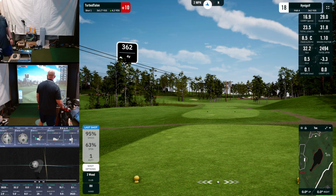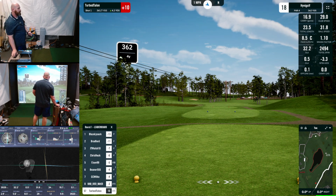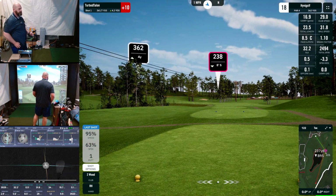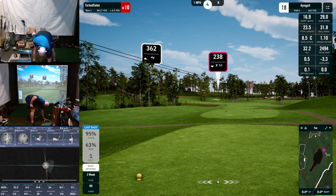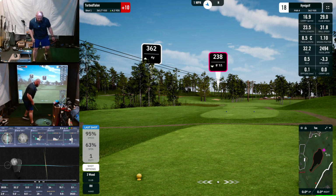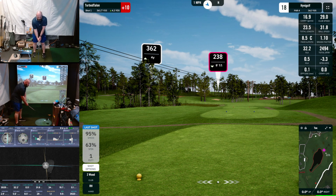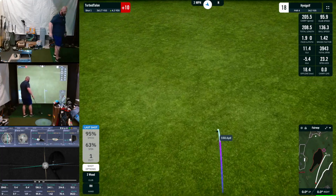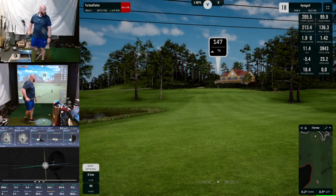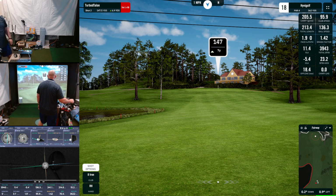All right, this should be 18. That's tough. 360. We got water. Okay, it makes it look like you can hit that direction, but then quickly reminds you you shouldn't. Let's call it 155, probably 153. No wind, 7 iron here. It's telling me to take an 8.